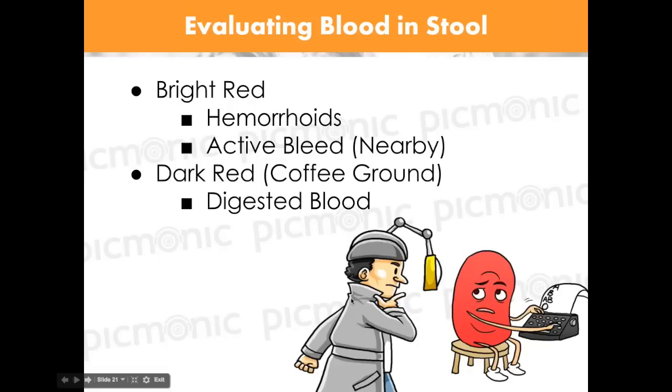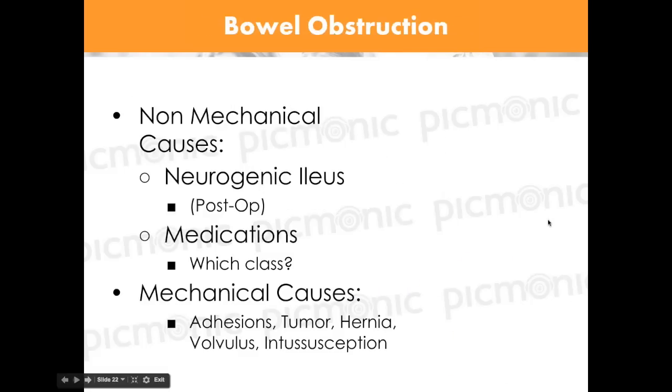If you vomit up dark red, then most likely you're going to be thinking about an obstruction or a bleed, or vomiting up digested blood would be more like a duodenal ulcer or some type where the blood has had time to digest as well. It's definitely not a good sign, and we see it a lot with elderly people because of these types of reasons.